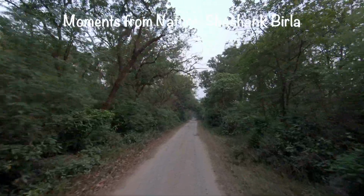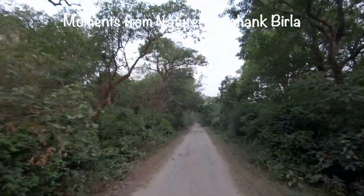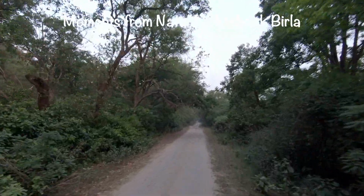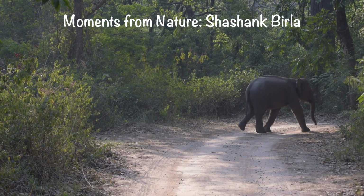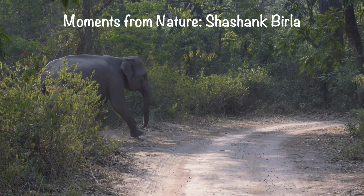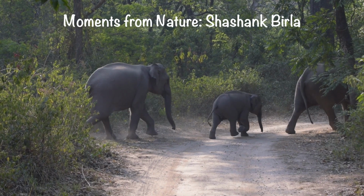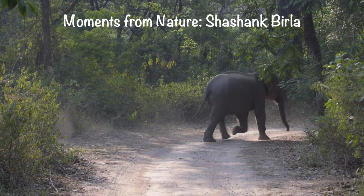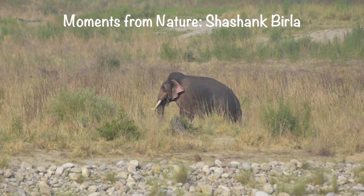Here we are passing through Thandi Sadak, a particular road inside the park which often stays cool throughout the day. And yes, one of the star attractions of the park. There you can see the young one first going, then the mother, then another young one, another mother. That's right folks, Asian elephants, a small herd going away.